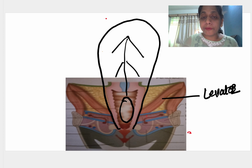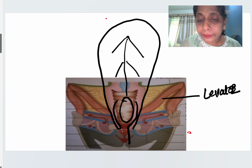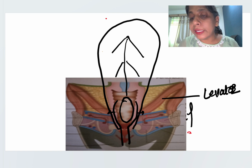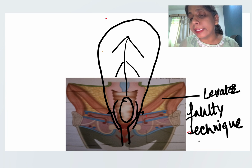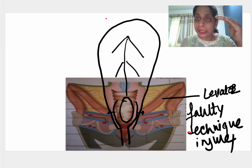Okay. Now what if the forceps are not applied correctly? Let's see this. Now this is a pregnant uterus and these are the forceps which we applied. Now if they are not applied correctly, then close to them here is the levator ani. If faulty technique of forceps is there, then of course the levator ani fibers will get injured. So a good forceps decreases the chance of prolapse, but a faulty technique of forceps increases the chance of prolapse. I hope it's clear to all of you.